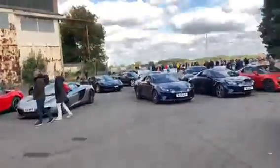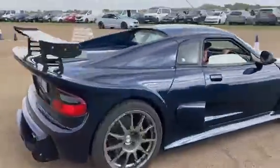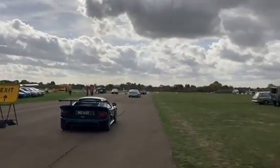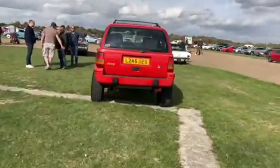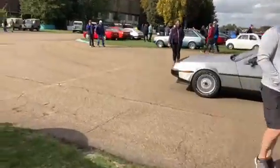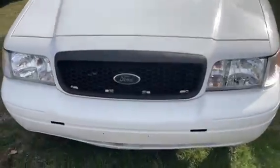We're now gonna go check out that bit over there, where there's all sorts. Let's move on. This is a cool Mustang. The opposite of slammed. Look at the wheels. There's a Crown Vic over here. If you want to know about the inventor of DeLorean, then watch my video on it. Crown Vic.